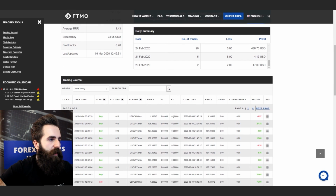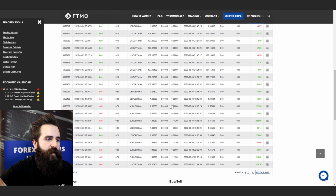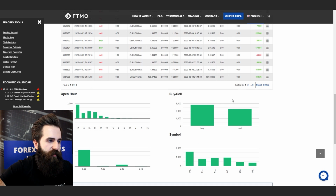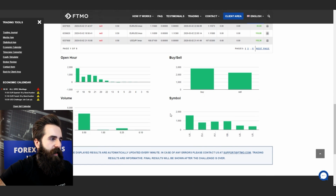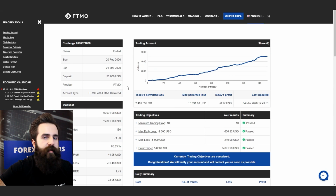When we are looking at his trading journal, you can see that there is some nice balance between his buys and sells, and he didn't hold any positions overnight because there are no swaps in this column. Scrolling way more down here, what did he trade? It's US dollar and Japanese yen, Euro USD, so pretty basic, Australian dollar and US dollar, and so on and so forth. Okay, so I think that this is pretty good, and let's move to another one.